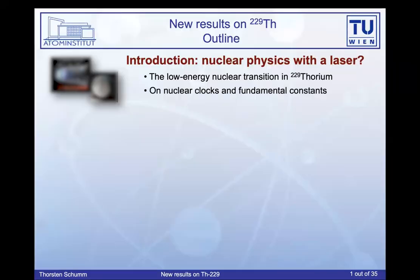Good. So what I will tell you about is the idea of mixing something that is from nuclear physics and something that is more or less from atomic physics, which is laser spectroscopy. First I will tell you that this is a stupid idea and impossible. And then I will tell you that it may be possible, maybe, in one very, very exceptional case, which is Thorium-229. That's radioactive, and that's why we do it here, just to build the bridge to why we are at the Atom Institute and why I give this speech here to you now.